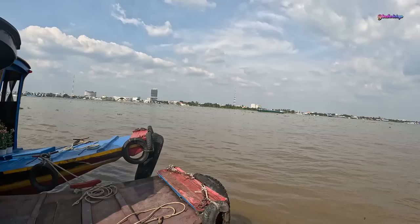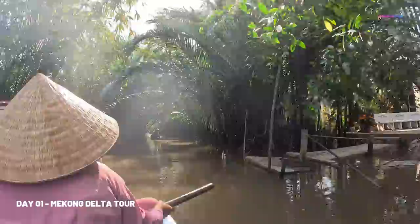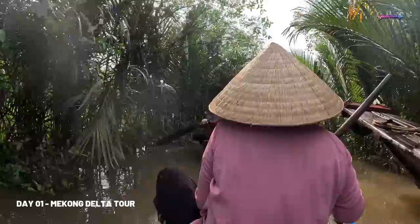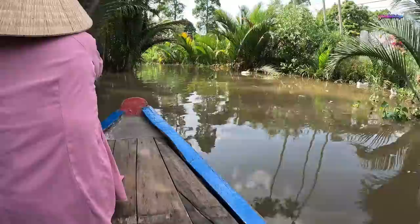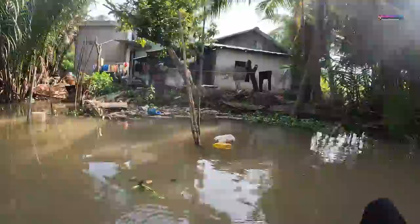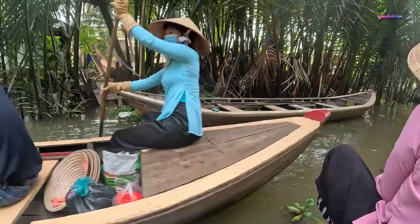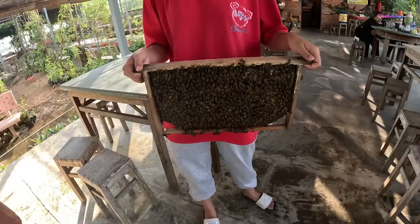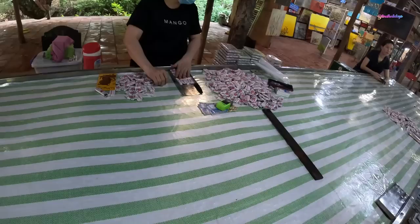Next, you will visit the Mekong River and some villages on the islands of the river. Mekong River flows from China through most parts of Southeast Asia, and it's very rich in minerals. In the Mekong River tour, you'll visit some islands in small boats and narrow alleys. You'll also visit a bee farm where you can buy rare bee jellies and honey. You'll also visit a coconut candy factory situated in the island villages.